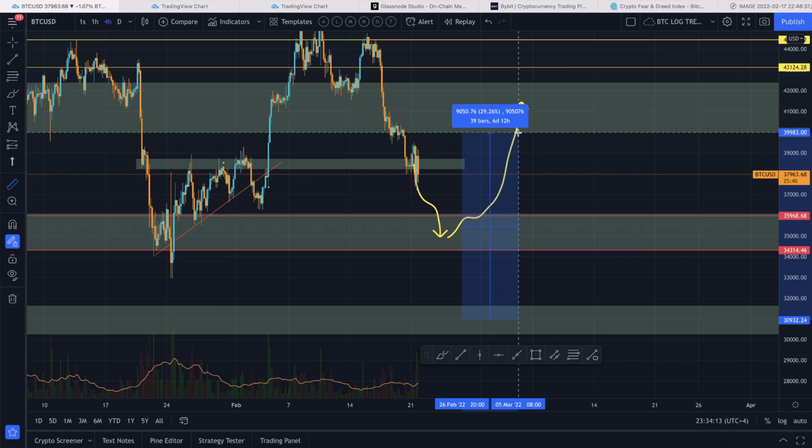Now, I've got a simple question for you, ladies and gents. Within a downtrend, which is what Bitcoin is in right now, is it easier to pump up by 14% or 29%? This is a very obvious answer. It's obviously easier to pump by less than to pump by more. It just takes less effort. So we're guaranteed to pump by 14% before we pump up by 29%.